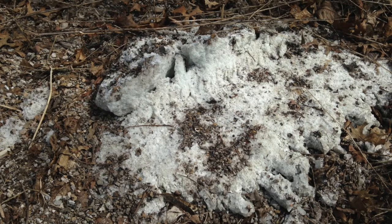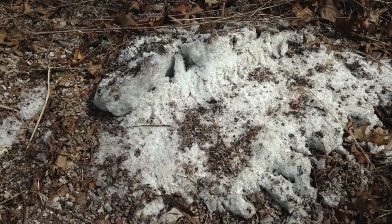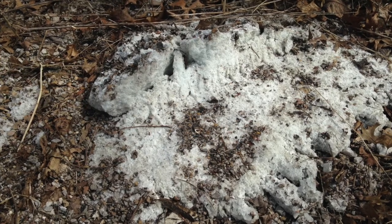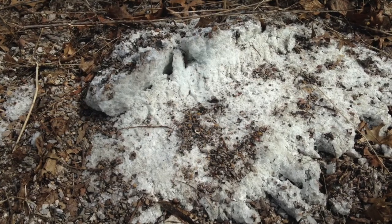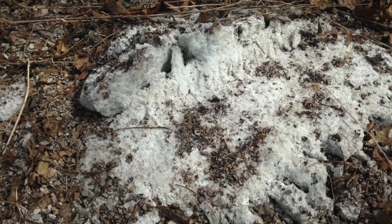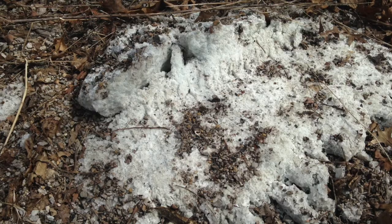But chloride salts are very soluble, and the chloride ions affect the plants and animals in the soil and water, impacts the quality of drinking water, and corrodes steel. It takes just 1 teaspoon to pollute 5 gallons of water. The township and county apply about 5,000 tons of salt annually.